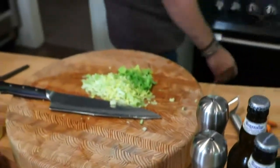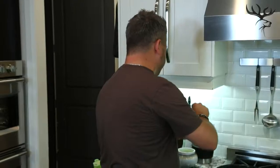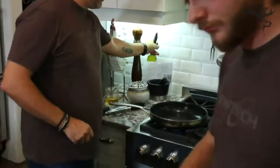So I'm just going to heat my pan over medium heat. Then I'm going to put a little bit of butter and a little bit of olive oil in that pan. So I've just got unsalted butter, and I'll put about a tablespoon in. Don't need a lot. And then a little bit of extra virgin olive oil.